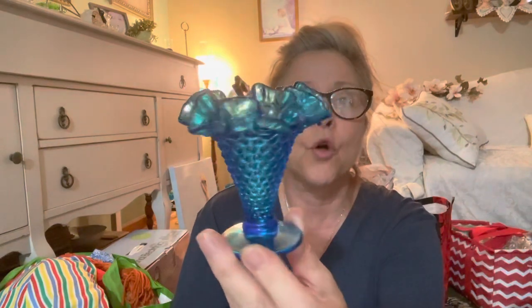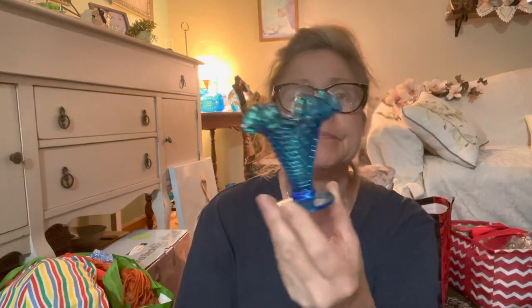Beautiful little ruffled vase. Snooze you lose, you know? I guess I've got to walk in these places and do a quick eye-out, scope it out and zoom to the next room, so I don't miss anything. I was upset.